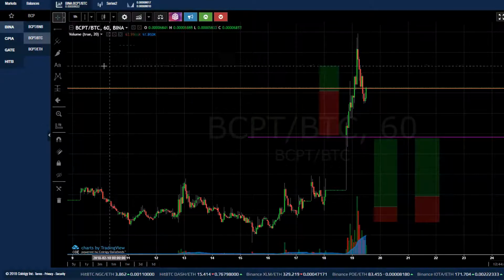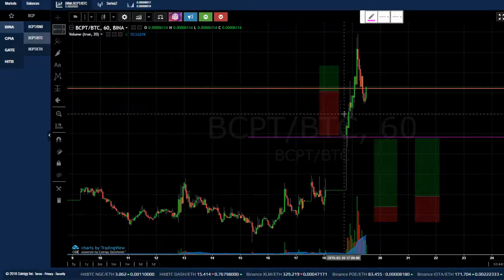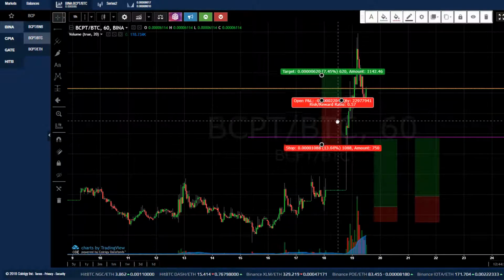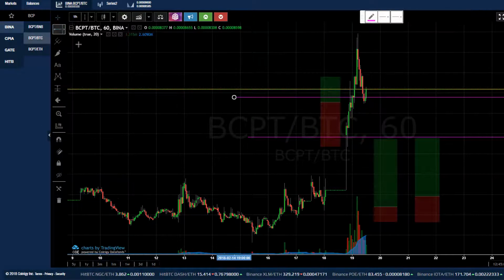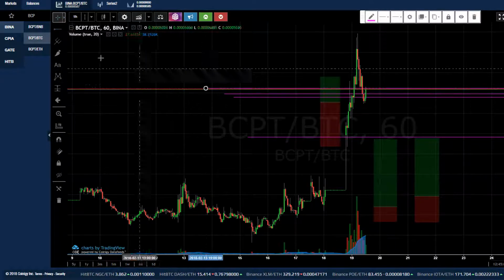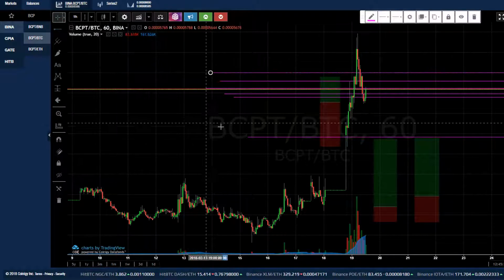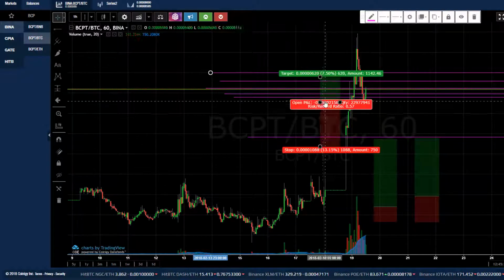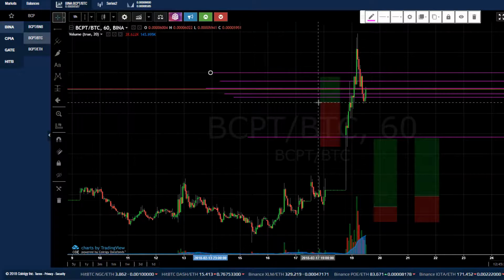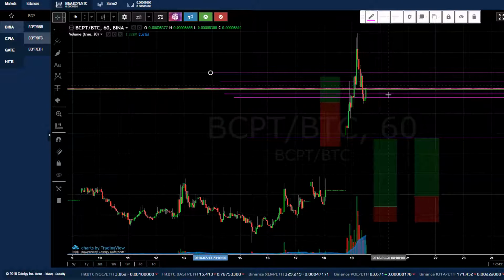What I do, just so you know, is I ladder my exits. So I enter here, and then I'll exit here. Let's do where I entered. Let's say I entered here, right? I will do an exit here, and then an exit here, and then here, and here, and here, right? So I ladder my exits. I ladder my entries as well by 2, but when I'm doing something like this, I'll just do 1 entry, and then I'll ladder my exits, just because you never know where it's going to be, and it's always good to get profit on the way up.